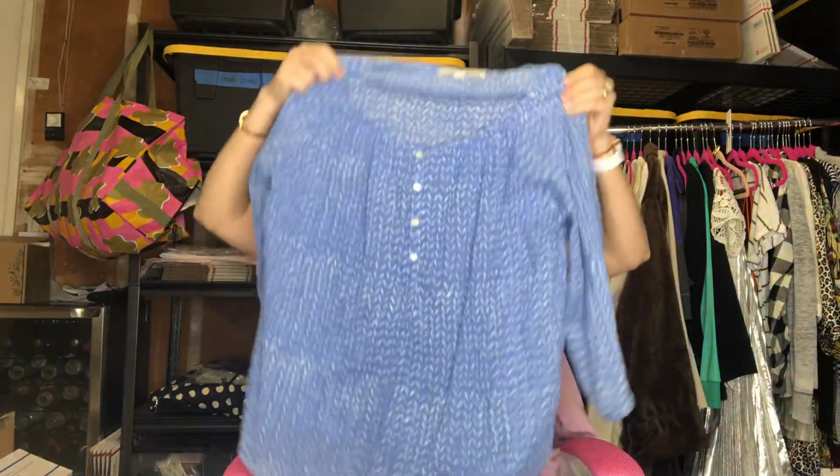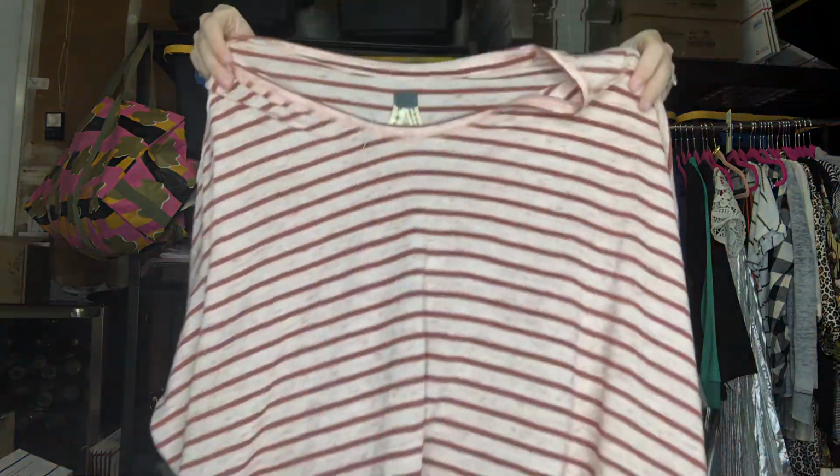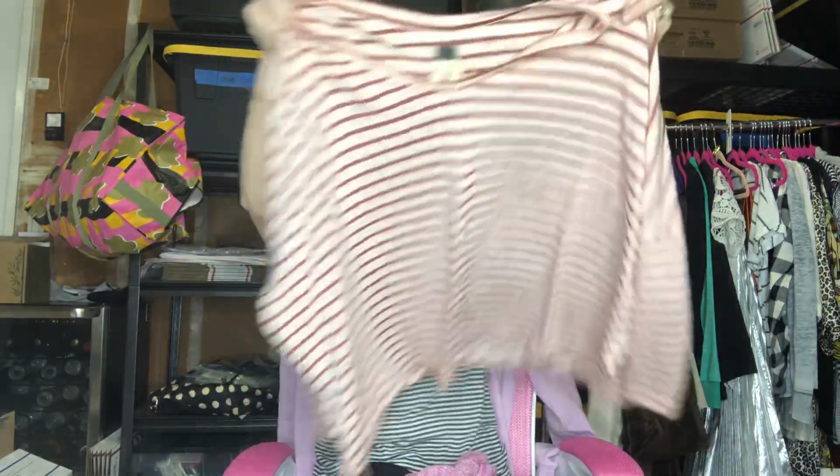This is Loft, size medium petite, super cute blouse for spring. It's like almost brand new. This Free People is a size small, striped brown, oversized, super cute and like new. It doesn't even look like it's been washed.